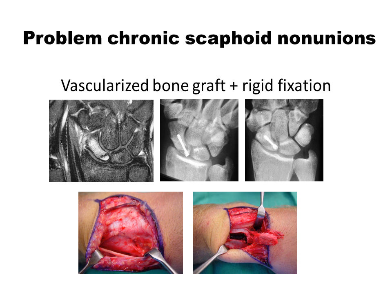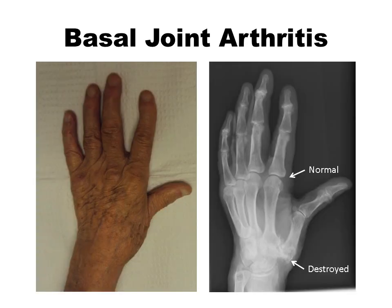Now, moving from fractures to arthritis. A third of women and a quarter of men over 65 have X-ray evidence of basal joint arthritis. Why? A mystery. Why are this patient's metacarpophalangeal joints pristine and his basal joint a complete wreck? A mystery. Fortunately, less than a third of arthritic basal joints hurt. And why is that? A mystery.